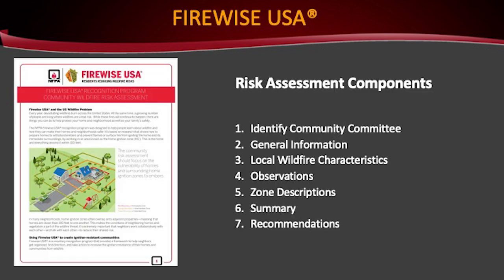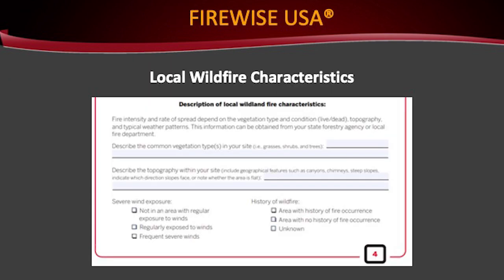So next. There's 7 components to the Firewise application. You're going to identify your committee. I'll go through all these. So on the first, you're going to identify your committee. My name's Wendy. This is my committee, and this is their contact information, and this is the name of our community, and this is how many houses it is. Then the next one is general information. So you're going to describe your community, and you're just going to say, is it grass, trees, shrubs? It's in the mountains. What is the wind exposure, and the history of wildfire. If you don't know those, that's where we can help you.